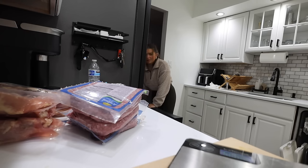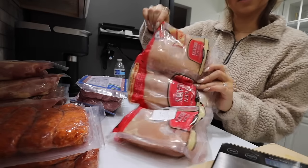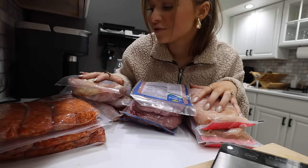So when I open this drawer and I'm like, what do we got to make for dinner? I have all the options. Actually, I forgot about the chicken breast. I put it in the fridge, but I'm gonna cut this apart too. All right, now this is all gonna get frozen. Zane and I are good on meat for dinners for like a month and a half.